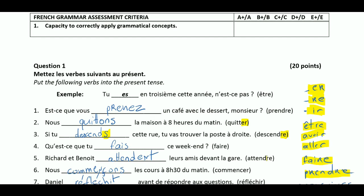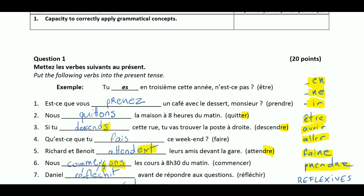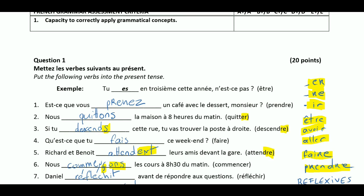Richard et Benoît, attendre is an RE verb, so you take off the RE and you add ENT. So Richard et Benoît can be replaced by ils in the plural, they, so ENT. Nous commençons, watch out, it has to be ONS, but you need to have the cédille. Verbs like commencer, nous commençons, or manger, nous mangeons, we eat, have an extra E, and nous mangeons, G-E-O-N-S, to keep the sound je, and nous commençons is the same. Then vous commencez, il commence, so you only need the cédille for the nous form.